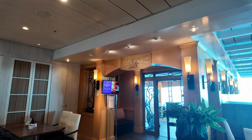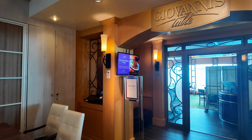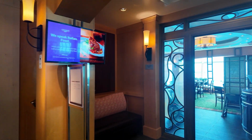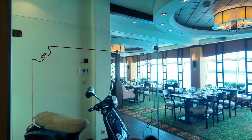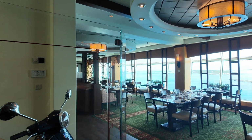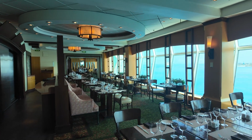So let's talk next about Giovanni's Table. Again, when you walk into the buffet, if you go to your left, Giovanni's going to be there. It is an Italian restaurant. Royal Caribbean has several iterations of Italian. They have Jamie's Italian on some of the ships, and now on most of the ships, you're going to find Giovanni's or Giovanni's Table. So I went to Giovanni's. The food there was excellent.